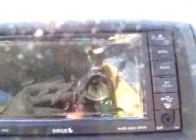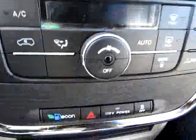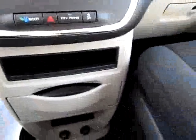Got controls on the back of the steering wheel and on the front. We've got the console and we've got audio input jack. There. Very nice vehicle. Brand new, literally in the wrapper is obvious.